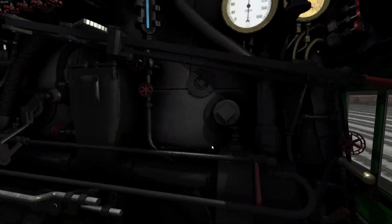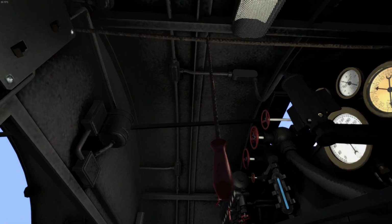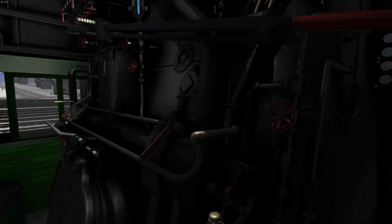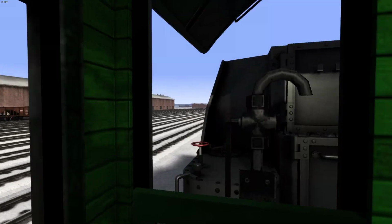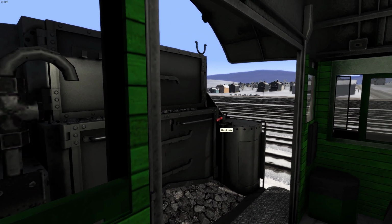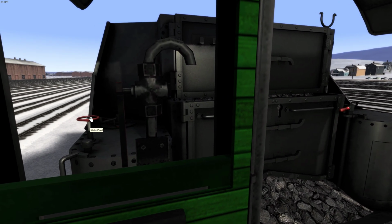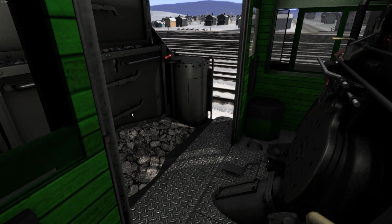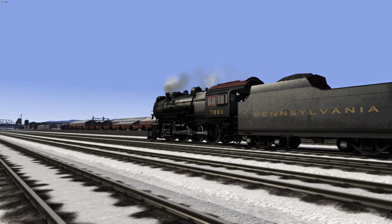Overall, the cab doesn't look too bad. It's just really, really dark, which isn't such a problem without your cab lights on, especially at certain times of the day. But a handbrake, feed water, or water feed on the tender. I don't believe these have a water scoop.